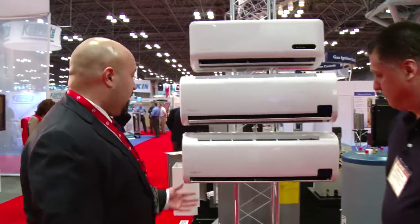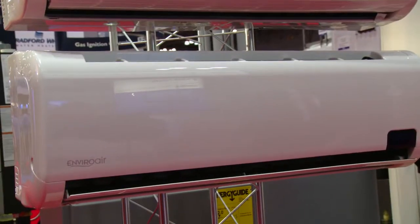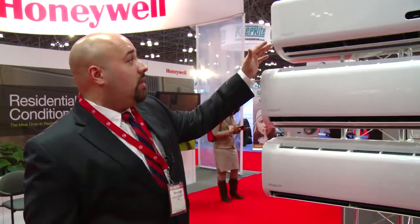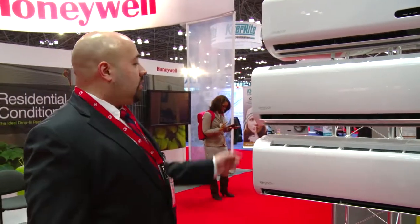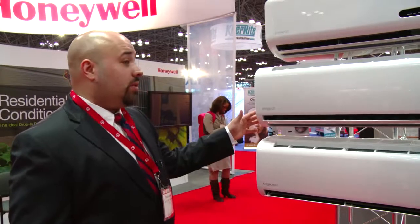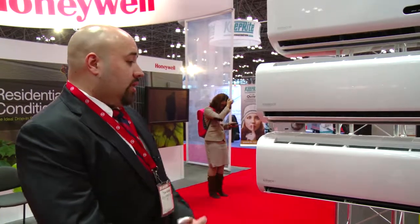Yes, this is our EnviroAir line. It's our budget imported series. We actually have 3 different series. This is our FSR series. It's a 15 SEER, 115 volt single zone system, more geared towards residential customers primarily. This is our SZI. It's 208, 230 single zone, 9 through 36,000. And this is our MZI. This is our multi-zone. So we have this air handler that looks the same as the SZI, so you can have mixed applications.